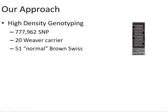So because of all these problems, the Brown Swiss Association asked us if we could re-look at the Weaver syndrome and try to find the causal mutation. We said we would be more than happy to. The way we approached it is that initially we took some high-density SNP genotyping. So we used the Illumina Bovine HD chip. It has just under 800,000 SNPs. And we actually got the HD genotypes on 20 Weaver carrier animals and 51 normal Brown Swiss animals. We're calling these normal because some of them weren't genetically tested, and so we think they're normal, but we're not sure. We're actually lucky some of these genotypes came from animals that were already tested for genomic selection, and some of them we went out and purchased the semen straws ourselves for genotyping.